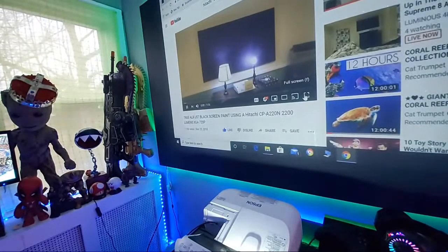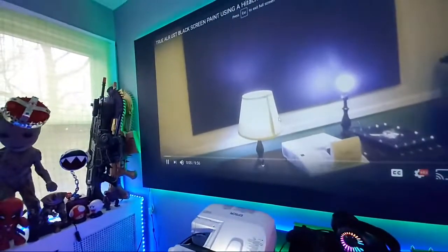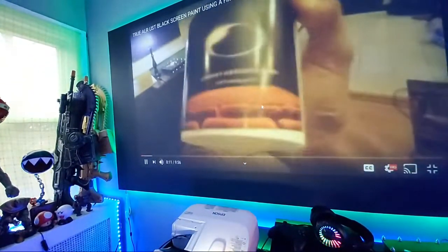Hey, how we doing out there? First things first, my name is Ken Bird. I'm the creator of Luminous 4K screen paint using ambient projection technology. The screen paint we're using in the demonstration is our roll-on.